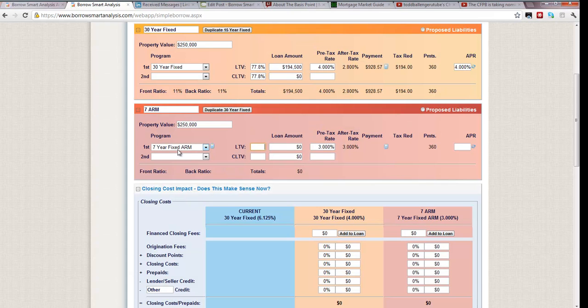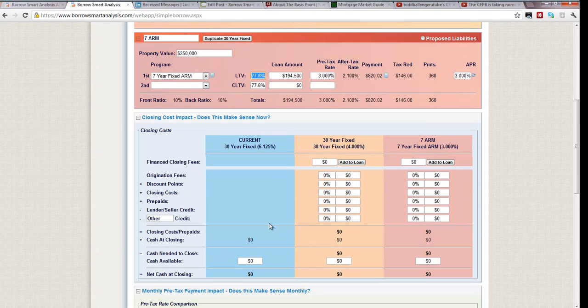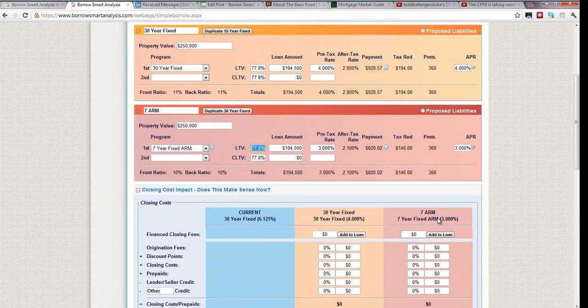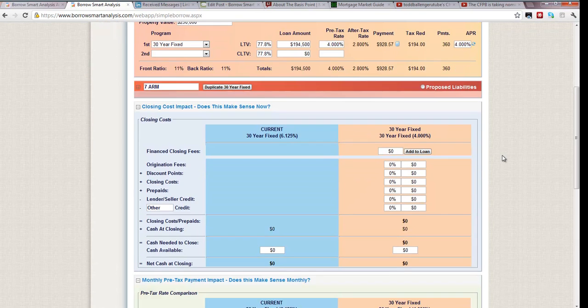So when I click 7-year ARM for that product, I can just actually click duplicate if I want to be quick and easy. It'll bring all this stuff down, and then I'll just go over here and click the 7-year ARM, and it's going to pull in 3%, and I like that. So notice what's happening. I'm now creating a comparison of the current and the 30 and the 7 side by side. So I'm going to keep this real simple. I'm going to start off with just the 30, so I can create it and shrink it back. And look what we do.